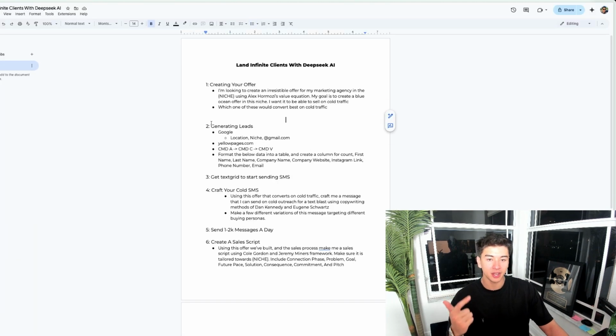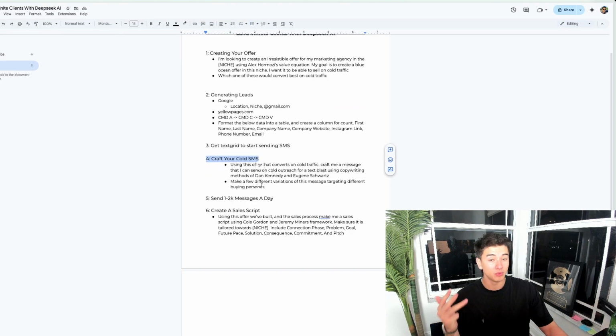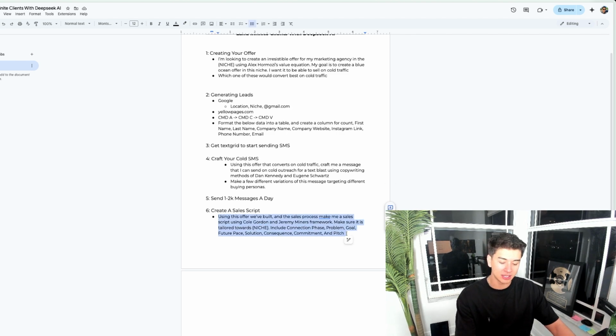We have our offer, we got our leads, we have the way we're sending SMS. When we have our message, we're just going to send 1 to 2,000 SMS. From this 1 to 2,000, we should be booking anywhere between 3 and 10 sales calls, either just calling the leads, talking to them, and booking them into a sales call. You guys just want to drop your calendar link right there.